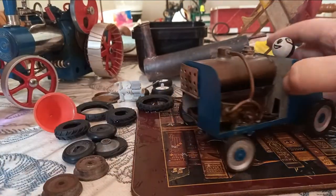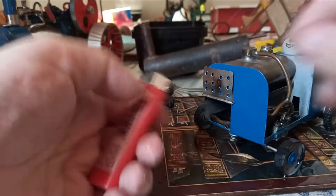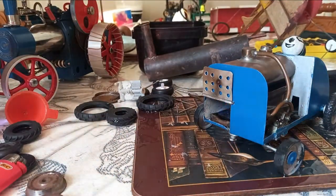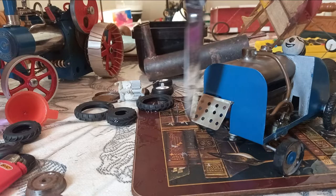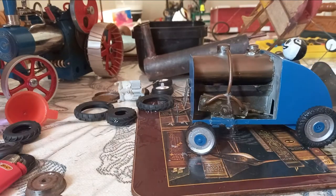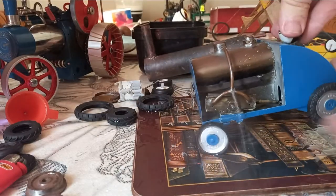Let's have a look. It has. It's going. It's definitely going. You see by the enormous explosion that it is in fact going. And I still don't think it's getting enough air. Now we've got water coming out of there straight away. Let's see if there's enough pressure to run the engine.